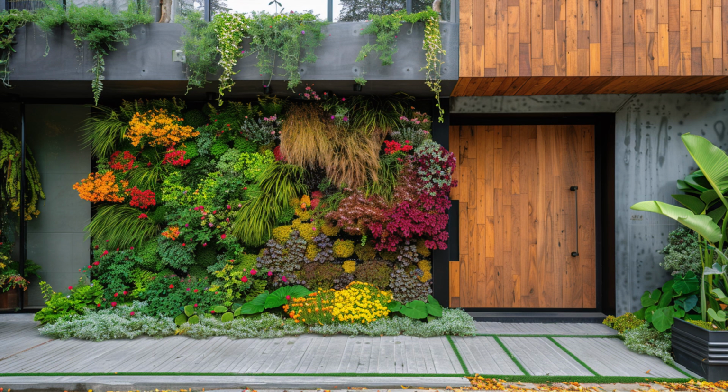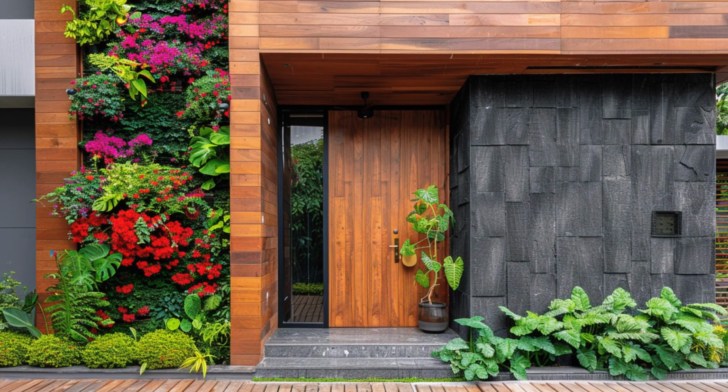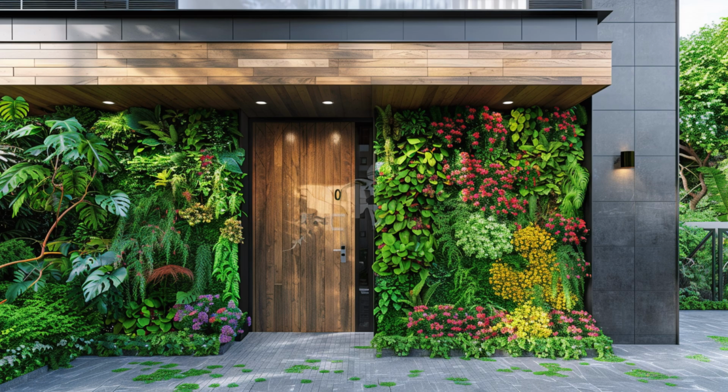Vibrant urban garden facade, featuring a striking vertical wall covered in a lush variety of colorful plants and flowers, including reds, yellows, and greens. The wall has a mix of textures, from dense foliage to flowering blooms, creating a tapestry of natural beauty.